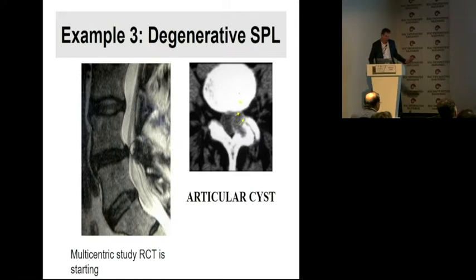Another example, a degenerative spondylolisthesis with an articular cyst. The previous talk has shown this kind of indication, and for me too, it's a really good indication for a dynamic stabilization. And we started a multicentric study comparing dynamic stabilization in L4, L5 degenerative spondylolisthesis with fusion.